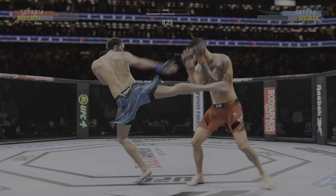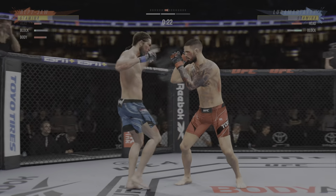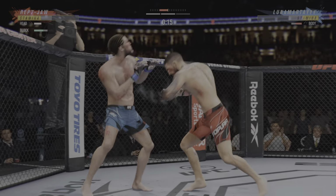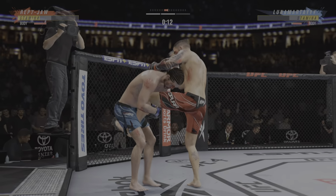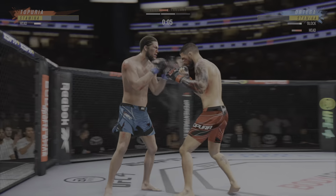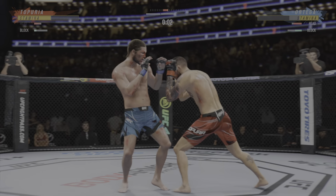You want to talk about putting strikes together. Beautiful execution, and every one of them is landing. He's overwhelming him with different attacks. All right, so a nice straight punch there after he caught the leg. He decides to punch out as opposed to going for any takedown.